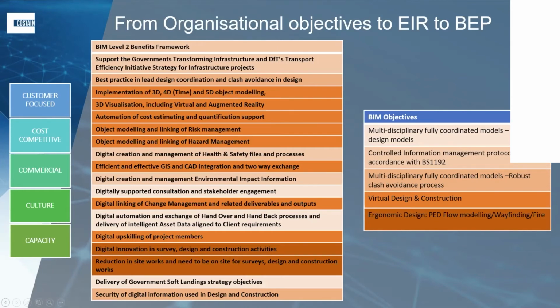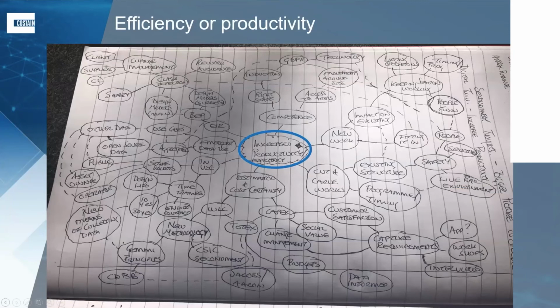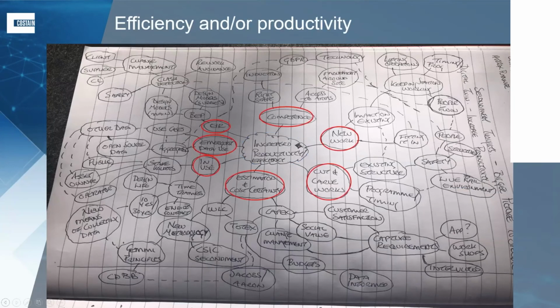So if we want to break down that data capture into a bit more detail, we need to start to look at how and in what areas we might want to capture data to allow us to increase our productivity or efficiency. And if we look at those at a contract level, we can see that those seven areas highlighted in red might be a good area to start.